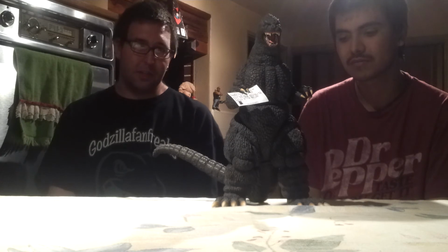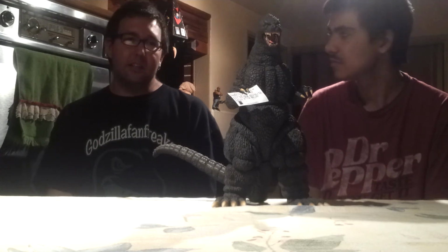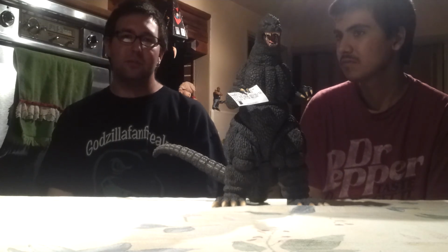Okay. Now, I do remember stating in my older videos that, the Godzilla design, maybe it'll grow on me. I really wasn't a fan of it when I first saw it. But seeing it in the movie and seeing the CGI design in action, it does have my approval. I do like the design. He's not too fat. He's the perfect size. Everything about him is okay.